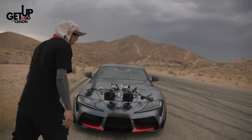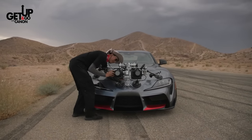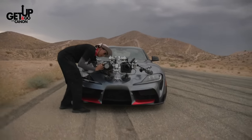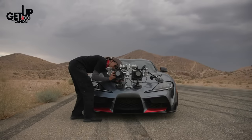So I'm going to set the focus point now. We got Tony standing there. I'm just going to click on him. I'm going to turn off autofocus. And now we are set on this camera.